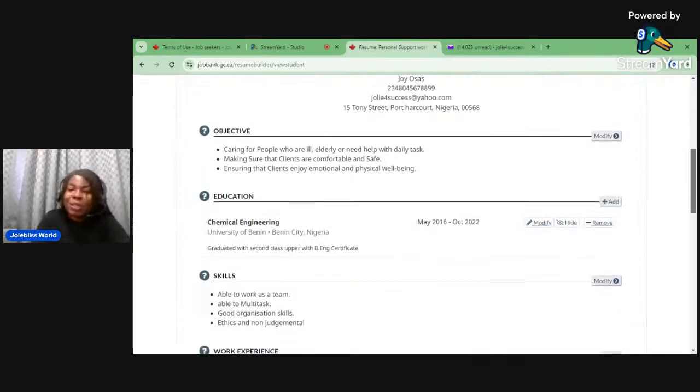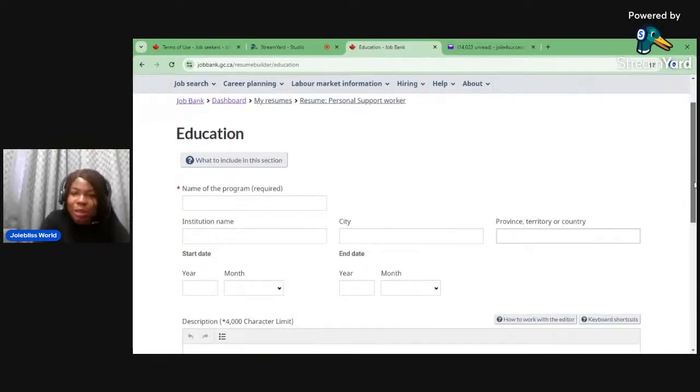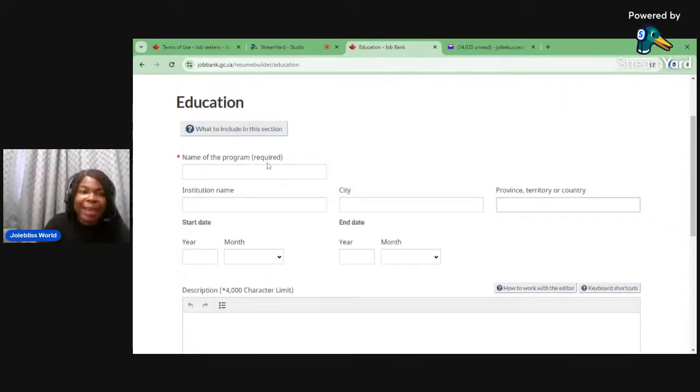See, just to let you know that if you have a master's, you can also add it. If your master's is your highest level of education, you can add it. If you had like HND before BSc, let me add to this because the education is looking too short. Maybe I went to College of Education. Let me write physics, health education. It may not be related, but I just want to let you know that you can add more than one educational qualification.